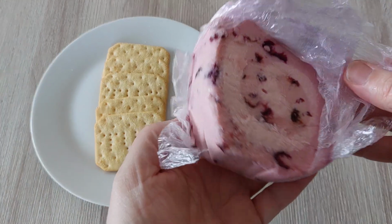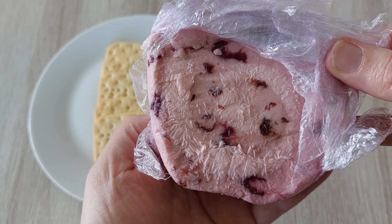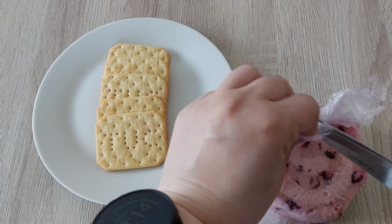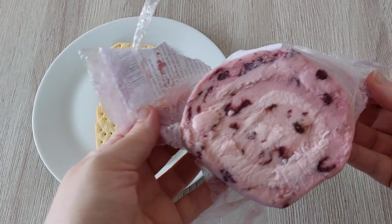However, there's the whirl. It is in there. There's definitely a textural difference. So, I'm just going to use my sharp thing. They let me have it. Let me have the sharp things today. Oh, we're uncovering even more fruit as we go along.